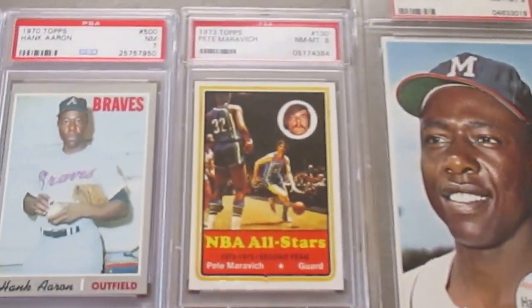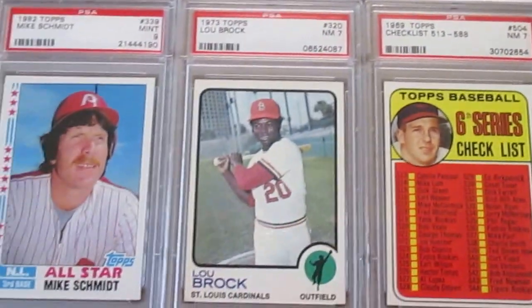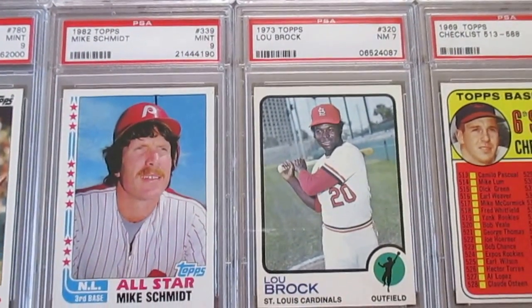Well, there's not a whole lot of cards I'm showing you today, but I just wanted to show you that recap highlighted by that Probstein auction over those 4 days.